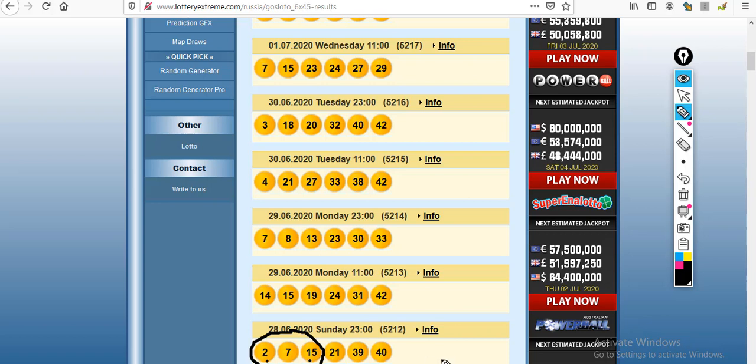On the first column, there was a number 2, and on the third column, number 15. So if you subtract 15 minus 2, your answer equals 13. And if you jump one row, you'll notice that number 13 came on the evening row. This is number 13.